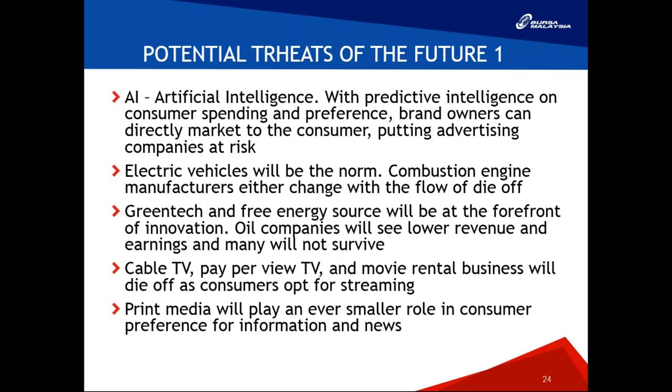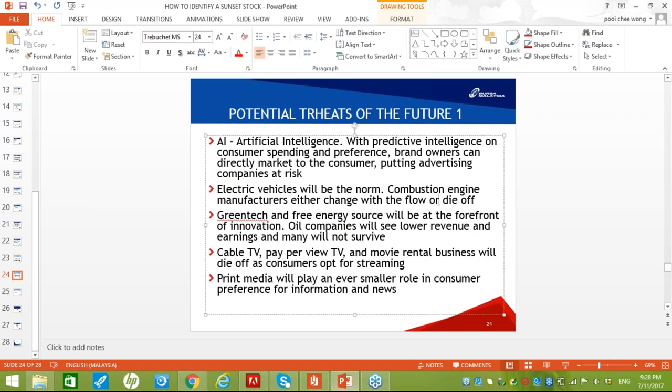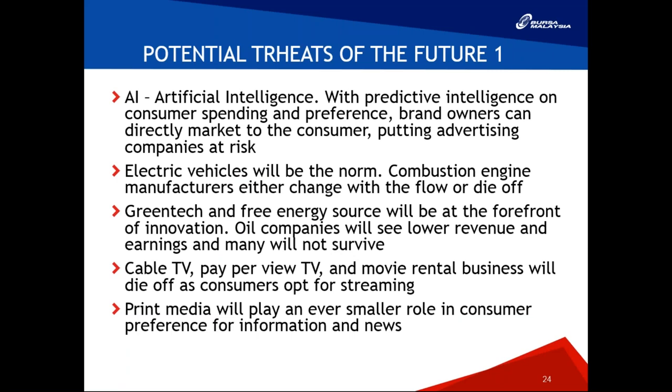Okay, the other thing, electric vehicles will be the norm. Combustion engine manufacturers either change with the flow or die off. They need to change that. Okay, so they either change with the flow or die off. Because of what we are seeing now in the EU, a lot of the European countries would be combustion engine free by 2030. Now, how far is 2030? It's just about 12 years plus away, okay?